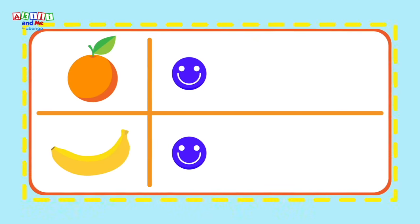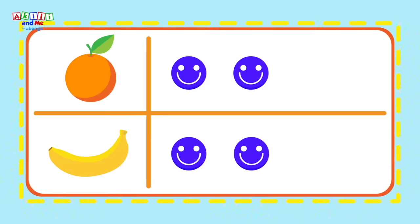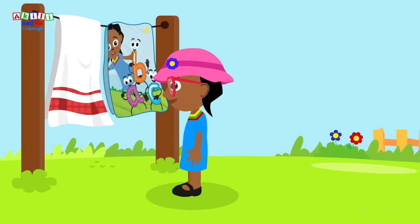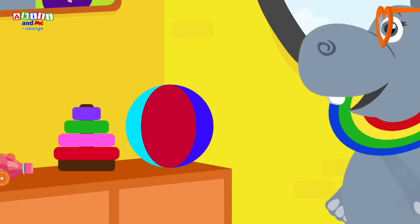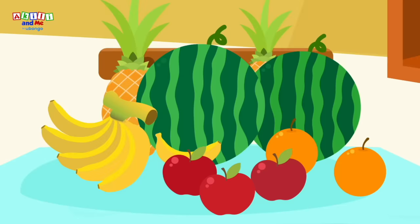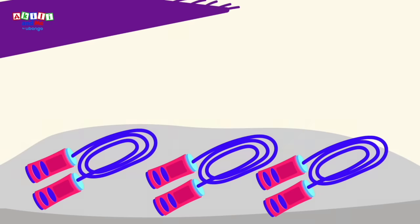Okay, so that's 2 oranges and 2 bananas. Got it? We're going to the beach, so happy are we. We're planning for the trip, please help us to see what to bring, how many of each, all kinds of things to use at the beach. Let's draw a picture graph of things we should bring, make sure we have enough of each and everything. How about games? What will you play? Football or rope? Have your say.